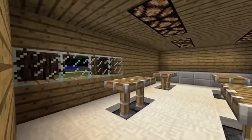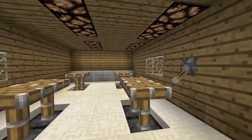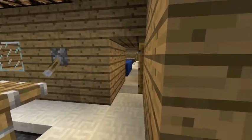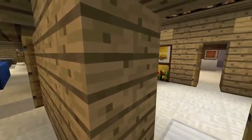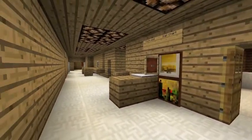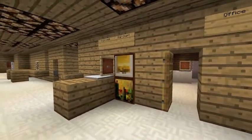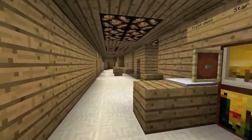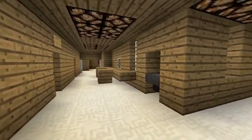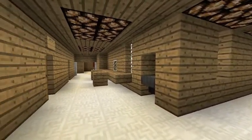All the tables, shelf, switch, no door. No, wait, yeah, there is a door. Let's see what's in the other room. As you can see, that's the front desk for the preteen way. Let's keep going down the hall. There's the hall. That's the water fountain. That's the hall to separate middle from elementary.